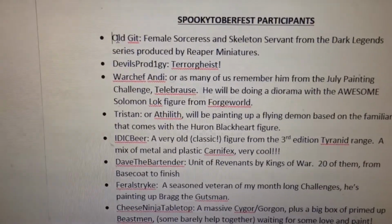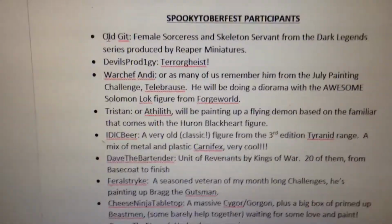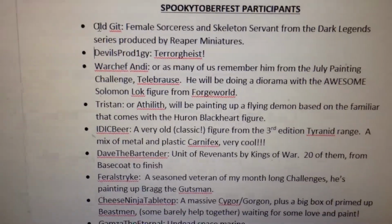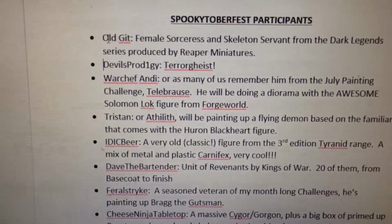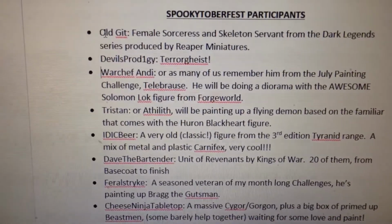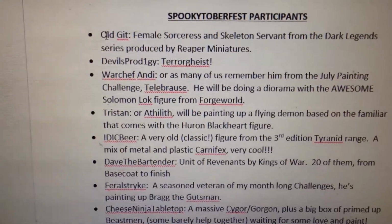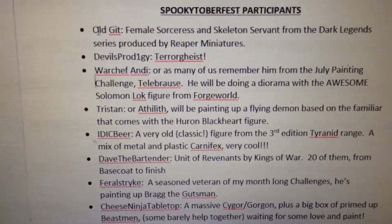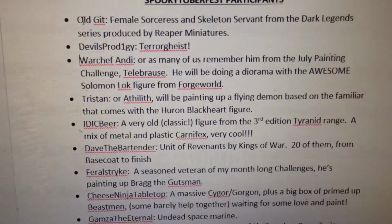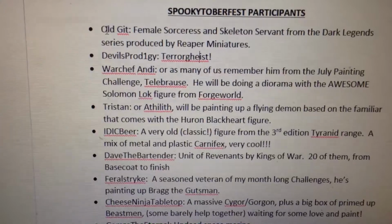So Old Git is doing a female sorceress and skeleton servant from the Dark Legends series, produced by Reaper Miniatures. Very cool looking, old school, kind of old pewter metal models. Very, very nice. Devil's Prodigy is doing a Terrorgeist. Oh, fantastic. One of the coolest big monsters that I've seen released when the Vampire Counts were redone. Even better than the Ragnarok spider, and I thought way cooler looking than the Tomb King stuff. So definitely looking forward to see what he does with that.